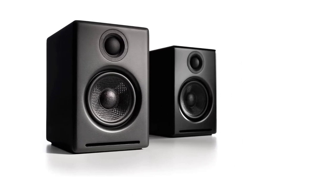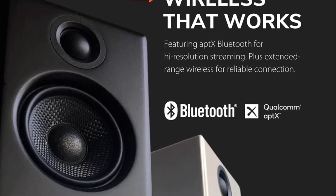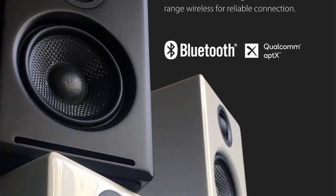The left speaker has a volume dial that also clicks on the power, and there's a pairing button for Bluetooth connections, but no remote is included. There's no separate subwoofer, either, though there is an output should you want to add one. The cabling is good quality and generous enough to allow for a sit-stand desk.